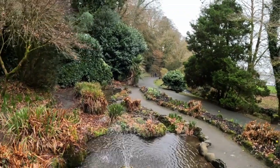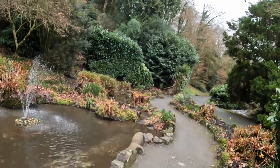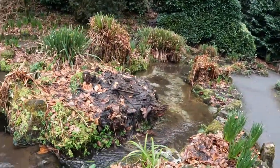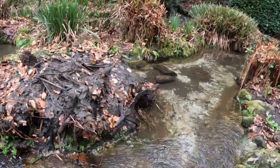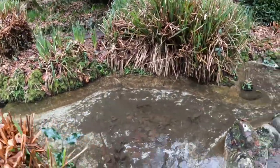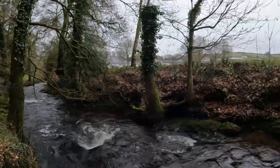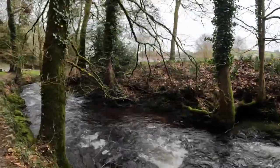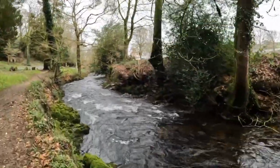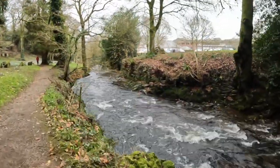Really? I never would have thought this would be here. Never. This river just literally is right next to us, so as we come down, you saw the little Victorian pond life there. We've got all this here. Never guessed it.